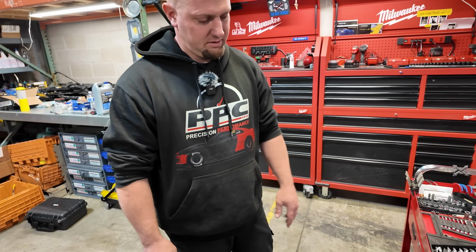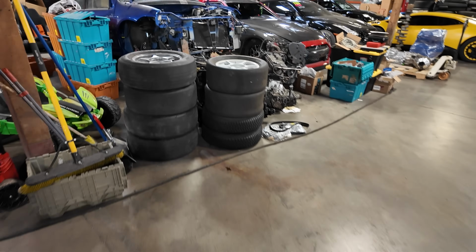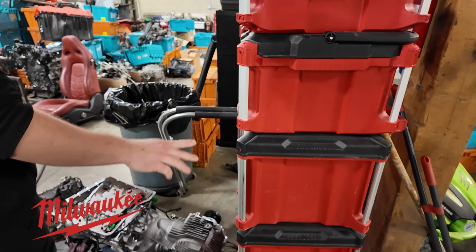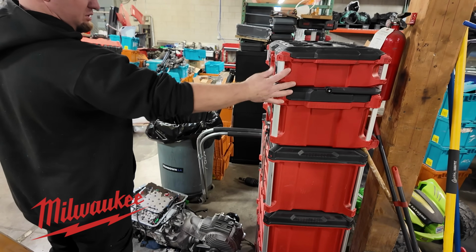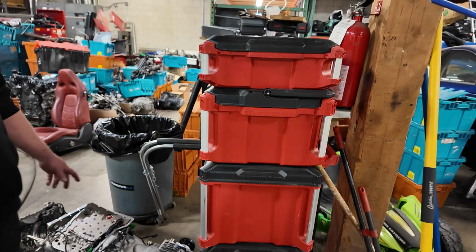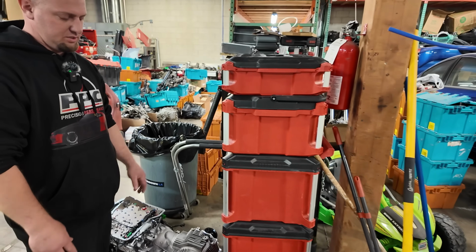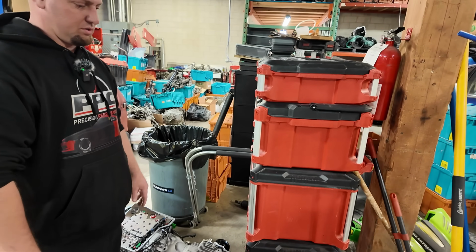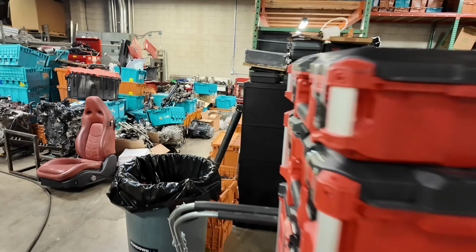Then I do have this small cart over here. There's all my Pack Outs. I just bought these two before we went to Texas because those were not enough, so I'm like, well, let's add 2 more to it. We'd stick it in the front of the trailer and just strap it in and leave everything in there. It was nice this year having enough room for all the tools because it gets to be a mess when you're at the track trying to keep everything organized.